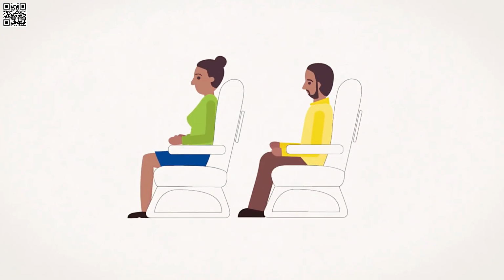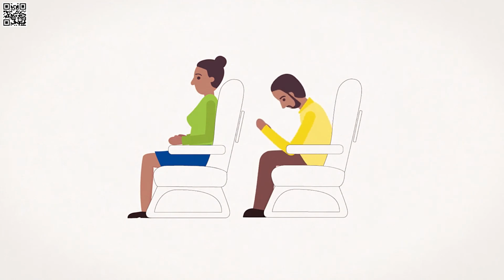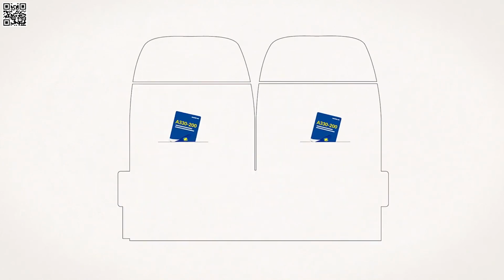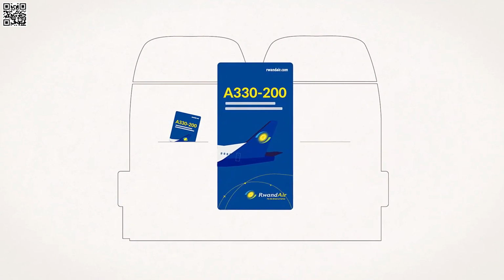In the event of an emergency and when instructed by the crew, you must adopt the brace position. Depending on where you are seated, you should either cross your arms against the seat back in front of you or bend forward and support your head between your arms. You will find additional information on the safety instructions card located in your seat pocket.